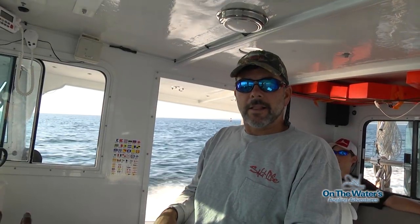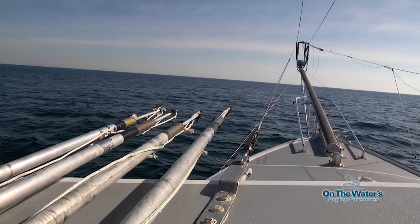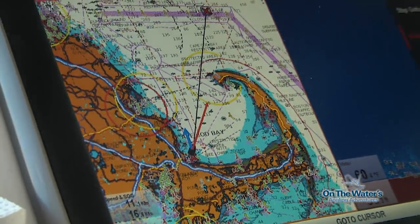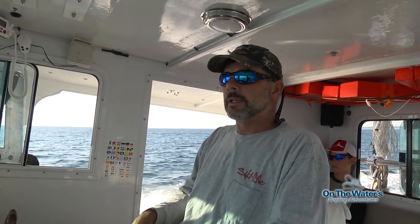My name is Tyler Macallister. I'm fishing on the Cynthia C², a 38 Holland equipped with tower and pulpit, which were built by All Cape Welding down in Hyannis. They did an unbelievable job. We're headed up north on Stellwagen looking for giant tuna. I think a combination of the weather and the tides have made the fish very difficult to catch.